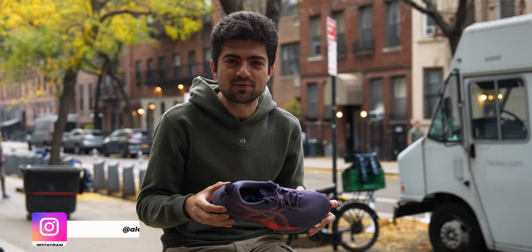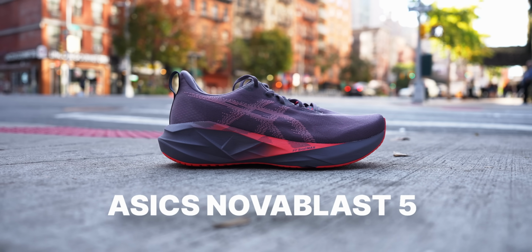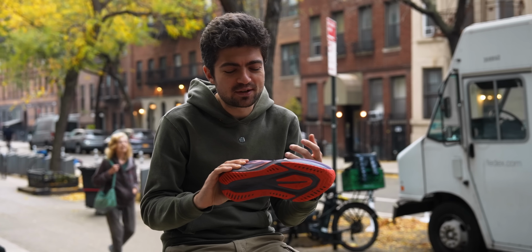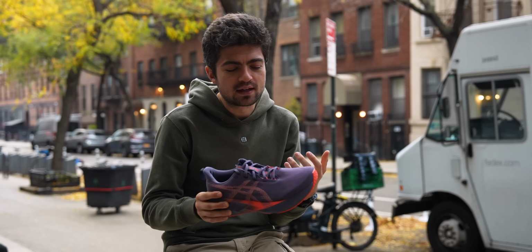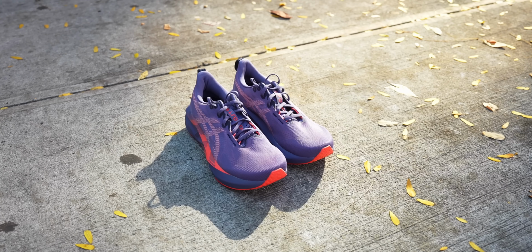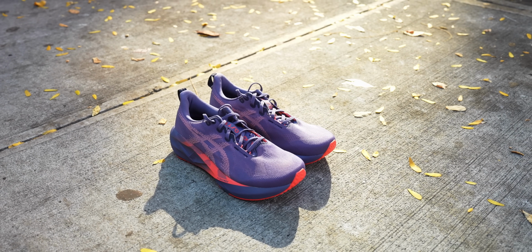My name is Alex. In today's first impression review we have the Novablast 5, a shoe that is, I think, highly anticipated because it's a very successful, long-lasting family of shoes with ASICS. The first Novablast was introduced in 2019 or 2020, if I remember well, and now we have the 5th generation with 2 key updates. We'll get into that here in a second.